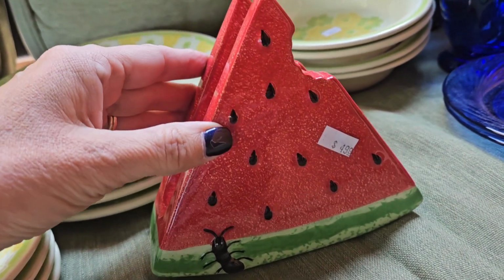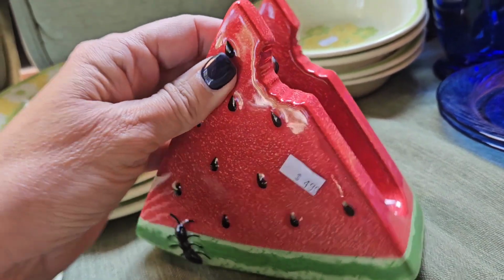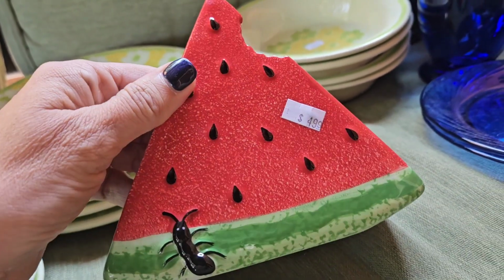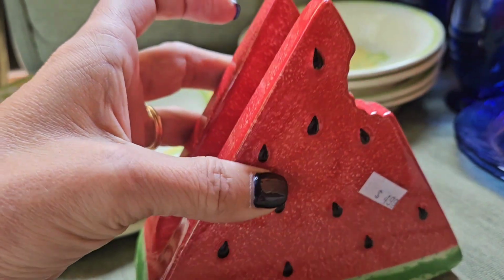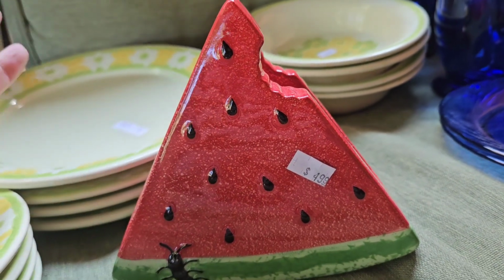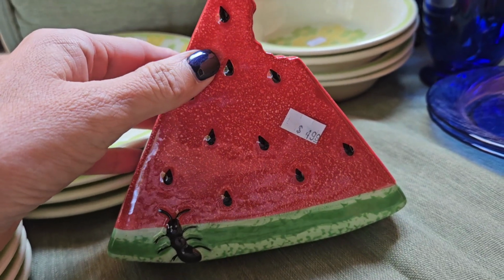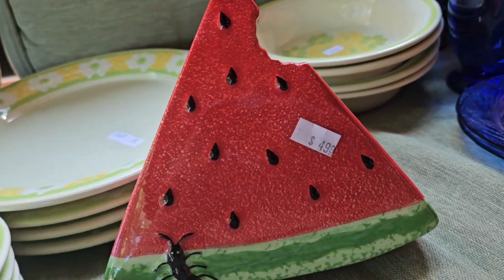But I bought this to put into my booth. I just thought, this is so novelty-ish. Now, most of the items in my booth are vintage. Not sure how old this is. So if I decide later on not to put it in my booth, I can always sell it online, and I'm sure it'll be a quick sale. They're listed up for around $16.